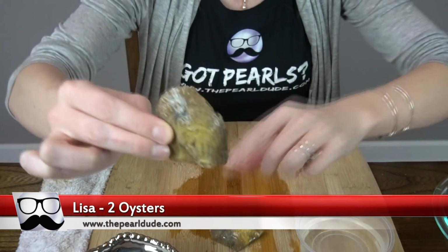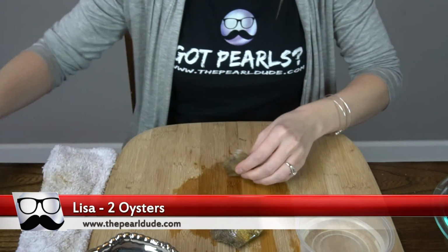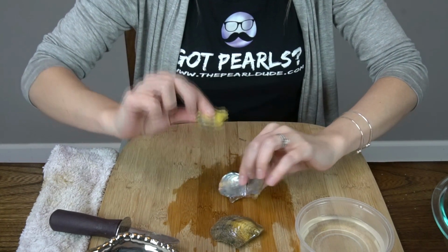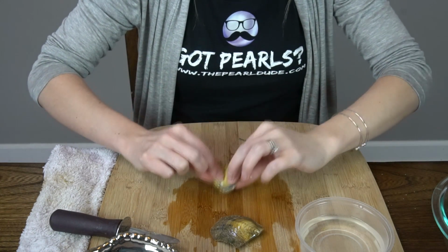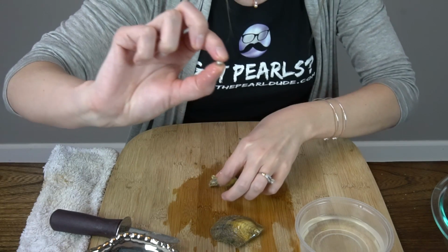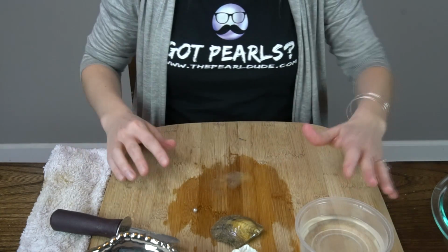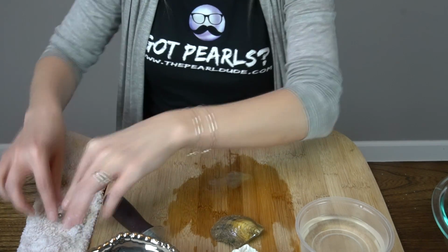All right, let's open this one first. It's missing a piece of the shell there. Opened right up. Oh yeah, that opened easy. Oh, look at that, that's really pretty. All the meat came right out, huh? Yes. Ooh, a purple in there, huh? Let's check for another one. Nope, just a lot of meat. Toss that right in the deep fryer. Gross.